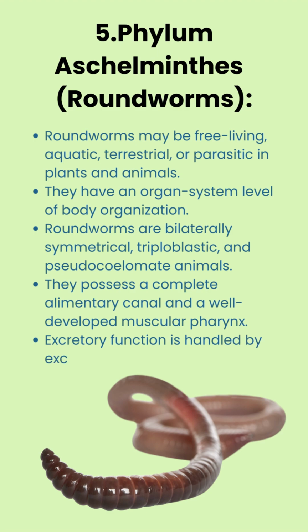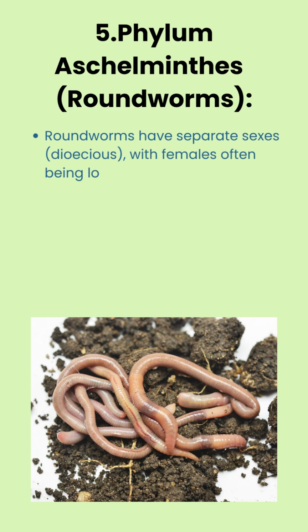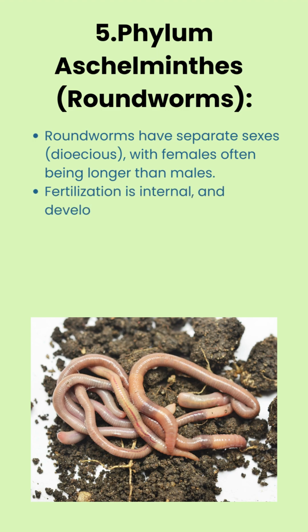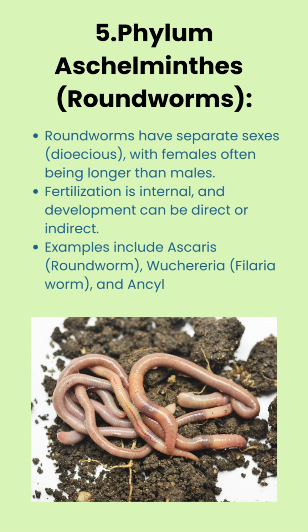Excretory function is handled by excretory tubes and pores. Roundworms have separate sexes, dioecious, with females often being longer than males. Fertilization is internal, and development can be direct or indirect. Examples include Ascaris, roundworm, Wuchereria, filaria worm, and Ancylostoma, hookworm.